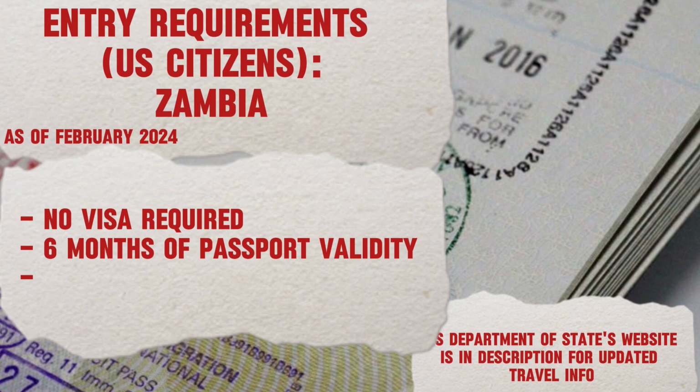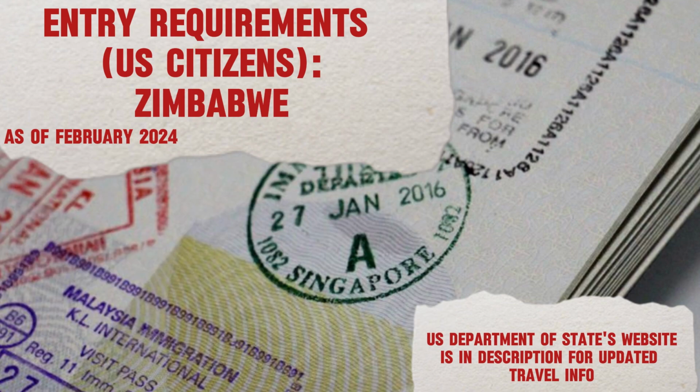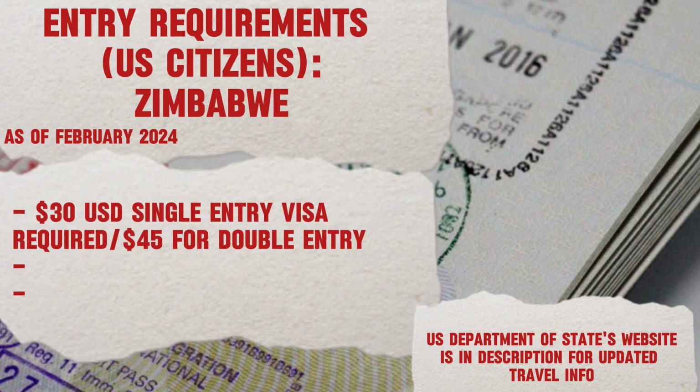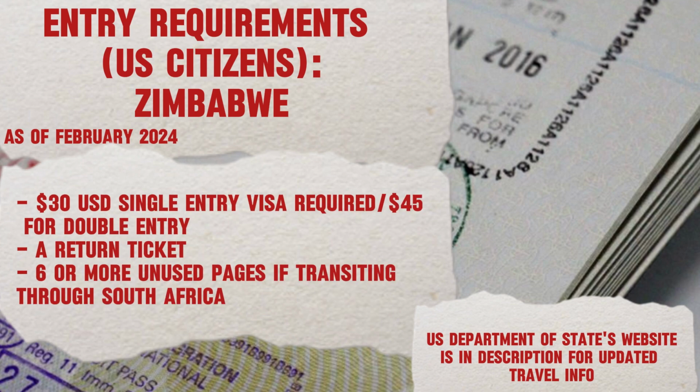However, it is required that there be 6 months of passport validity remaining and at least 3 or more unused pages. On the other hand, Zimbabwe requires U.S. citizens to obtain a visa when crossing the border. A single entry visa costs $30 while a double entry visa is $45. Additional requirements for Zimbabwe are that travelers be in possession of a return ticket, as well as have at least 6 unused passport pages if transiting through South Africa, due to South Africa's strict transit requirements.